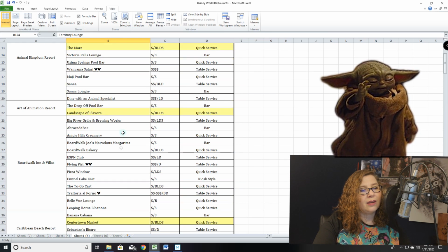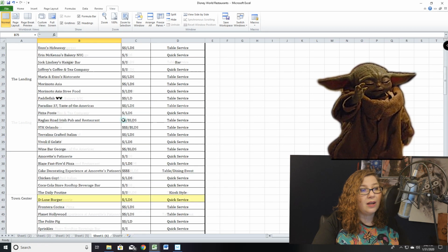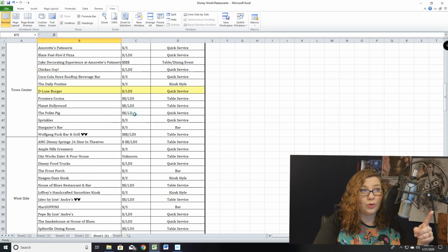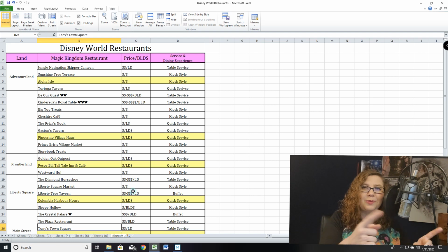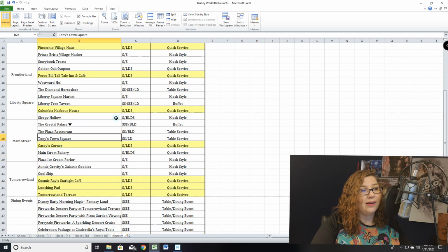And then you have Disney Springs, which has a ton of restaurants, if you can't tell, a ton. And only one of them has a mobile order, and that's the Deluxe Burger. So if you're at Disney Springs and you really want to eat something there, then go use the mobile order for that one. And then there's Magic Kingdom. I kind of got switched around. Magic Kingdom's supposed to be all the way at the front, but oh well. So, like I said, all of the ones that are highlighted in yellow are all mobile orders.